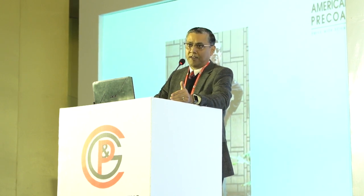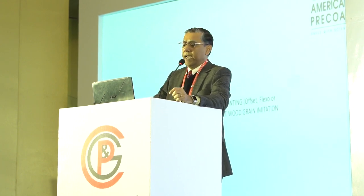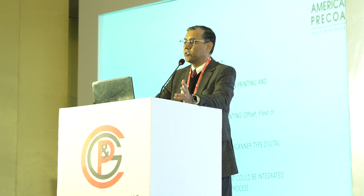We talk about low-cost housing. This is low-cost housing. This is where you can do a ton of things with low-cost housing. And this is what India needs. So what is digital printing? Digital printing is pre-painting with metal strips to overcome the issues of rotogravure printing, lamination, sheet-fed printing, and so on and so forth.